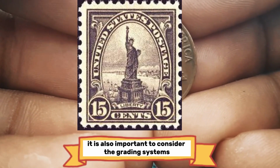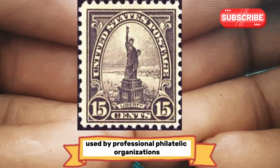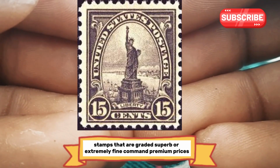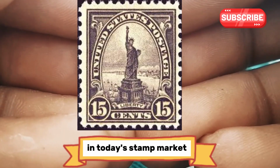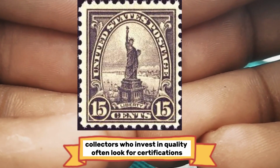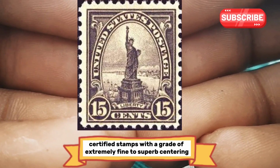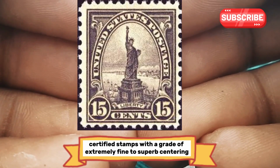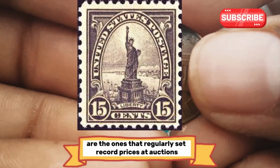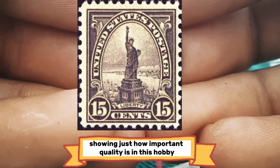It is also important to consider the grading systems used by professional philatelic organizations. Stamps that are graded superb or extremely fine command premium prices in today's stamp market. Collectors who invest in quality often look for certifications and expert opinions to ensure authenticity. Certified stamps with a grade of extremely fine to superb centering are the ones that regularly set record prices at auctions, showing just how important quality is in this hobby.